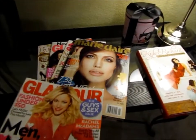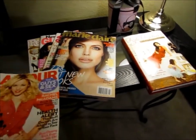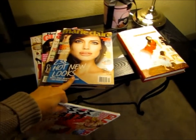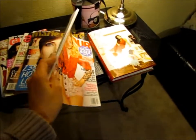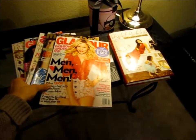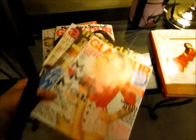Here is just all of the current magazines. Every month this will be switching out because I love buying magazines. So as you can see, I have Angelina Jolie here. Then I have Allure, Glamour with the Kardashians on it.